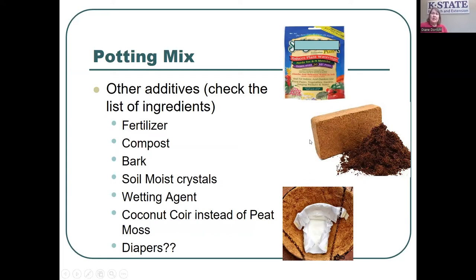This block right here is a big block of coconut coir, and that's sometimes used as an alternative to peat moss. This little block is very condensed, and you put it in a big bucket or big tray, and then add a lot of water to it. And before you know it, you have a giant container of potting mix. And that works really well, just like the peat moss does.